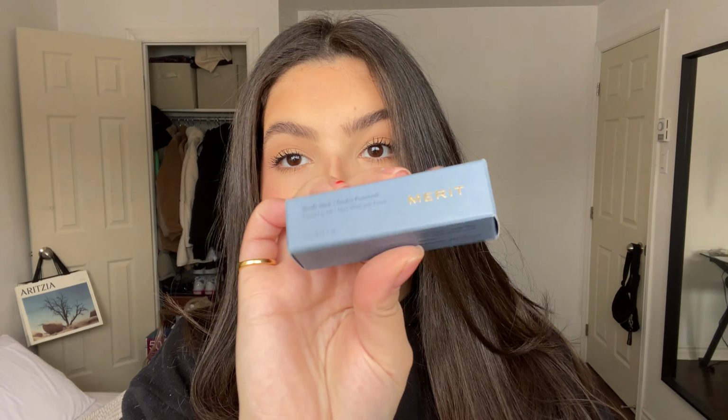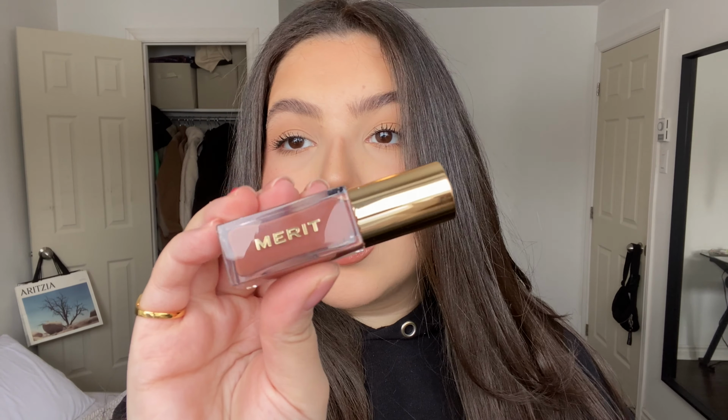Next, I got the Merit Shade Slick Tinted Lip Oil in the shade Taupe. And I already tried this when the package first arrived, and I have it on today. This is what it looks like. I already love it. It's really lightweight. I think that's what I like the most about it. And the color is really stunning. And it's really moisturizing. Once it's all absorbed, it leaves your lips really plump and soft. So love this. I will want every color in that product.